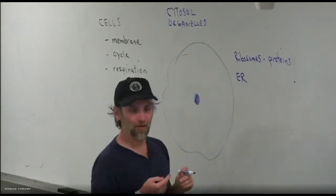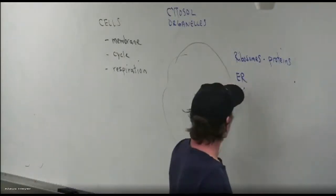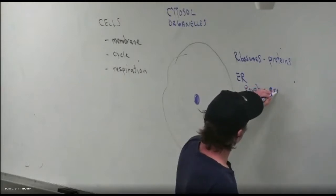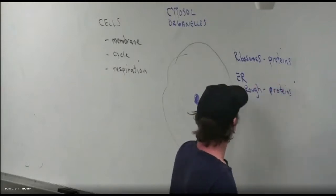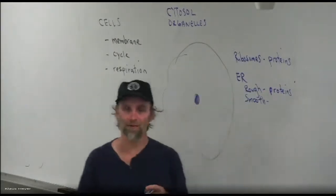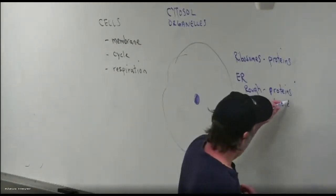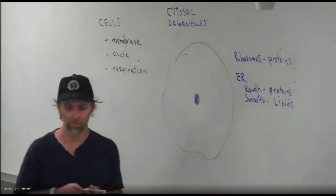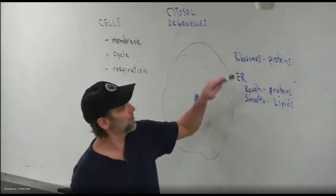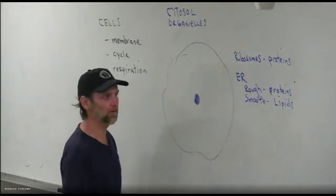There's 2 types of ER. Some of this ER has ribosomes on it. We call that rough, and because of that, it makes proteins. And then there's also some of this ER that does not have ribosomes on it, and it's smooth. It makes lipids. So a cell can make its own proteins, ribosomes, rough ER, they both make proteins. And it can make its own lipids.